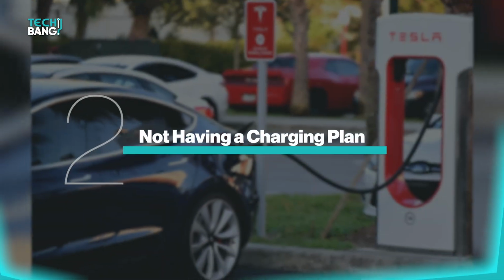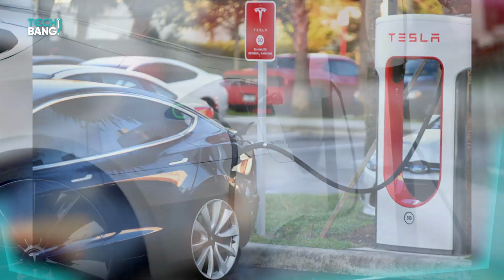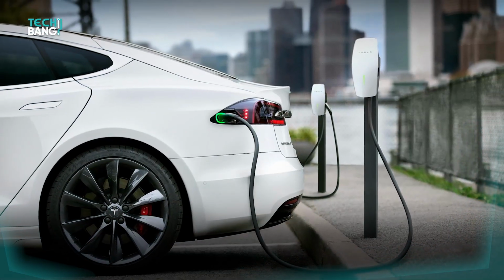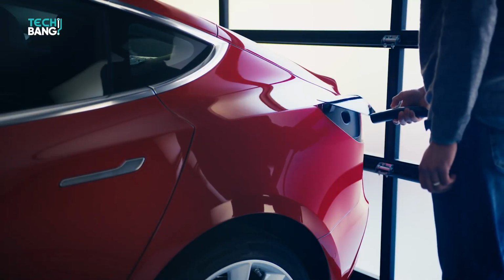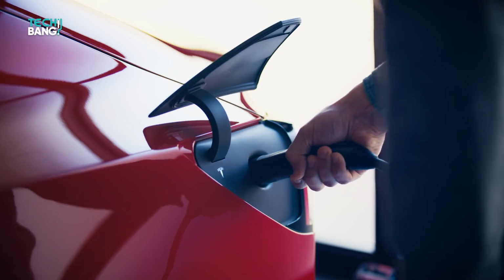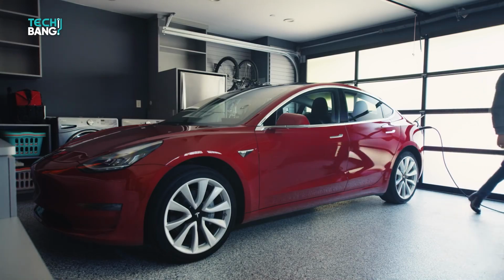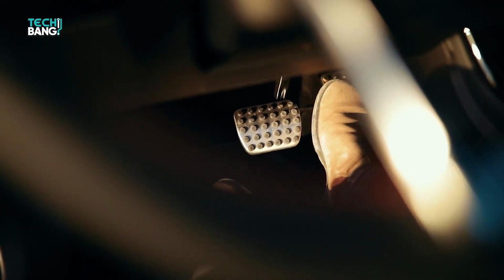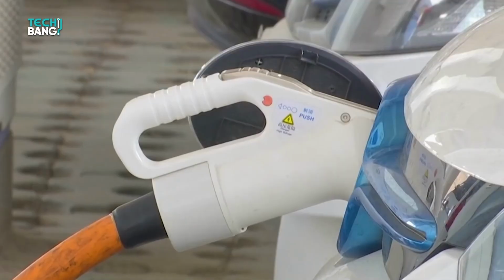Number 2. Not having a charging plan. You need to know beforehand how, when, and where you are going to charge, because there are no more gas station stops to fill up the tank. For most people, you will be charging at home, which is way more convenient than gas cars. When you charge your car at home, you don't have to worry about it during your daily driving. Charging overnight ensures you wake up to a fully charged car each day.